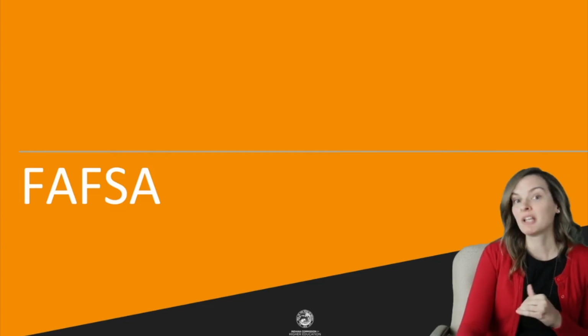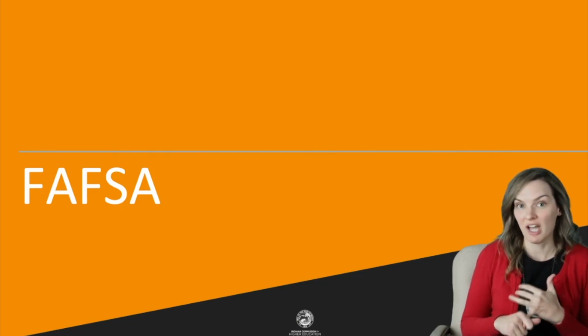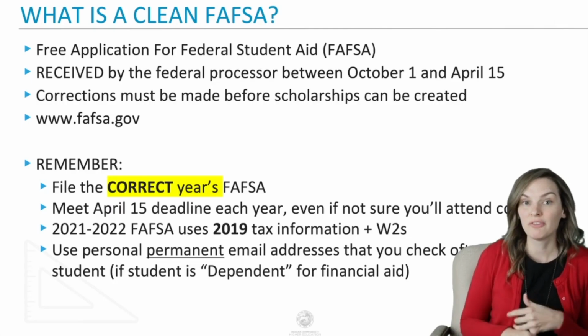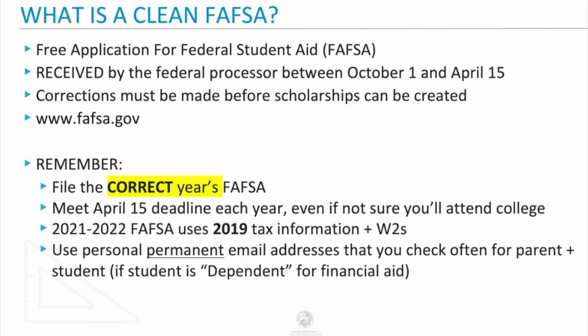So the first thing I want to address really quickly is the FAFSA. This is the Free Application for Federal Student Aid. This is a form that you and your family will fill out every single year until you are done with college. So it's really important that you meet our state deadline if you're interested in our state financial aid. For our purposes in Indiana, you have between October 1st and April 15th each year to file your FAFSA.